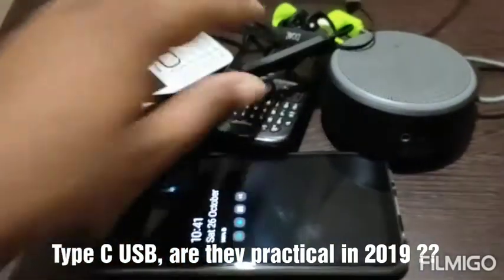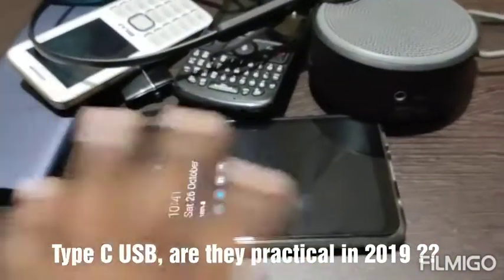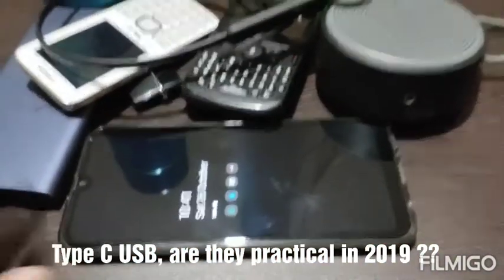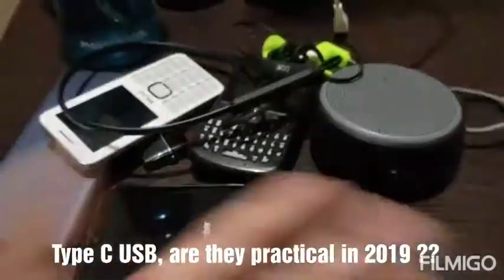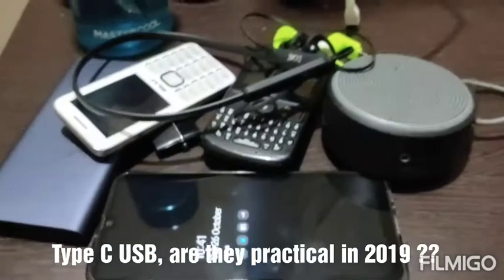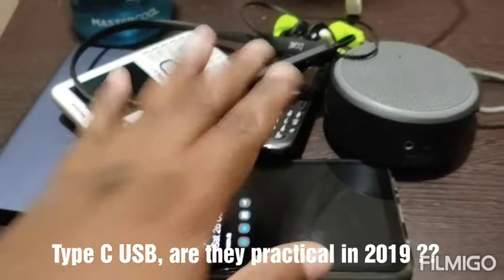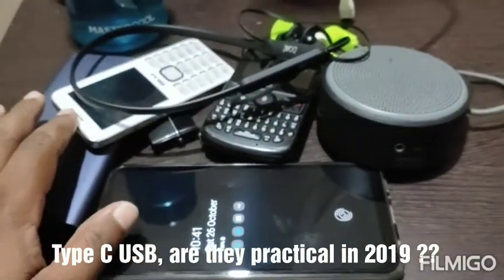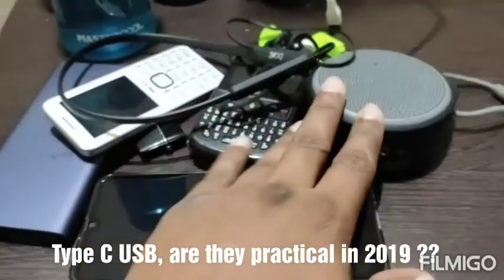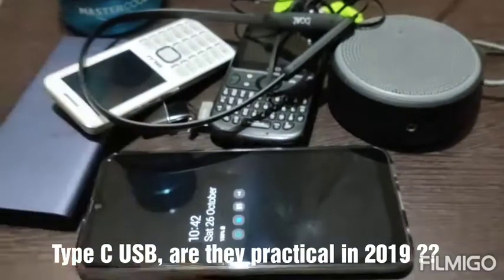So for everything, as of now, most of the products are using normal USB only. So if we carry a normal USB with us, we can charge our mobile phone and we can charge all these things. Then what's the point of using this Type-C? Maybe in future, I am not sure about these basic phones. Maybe Bluetooth headphones and headphone speakers and all, that may come with Type-C.